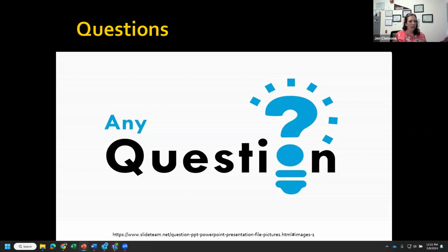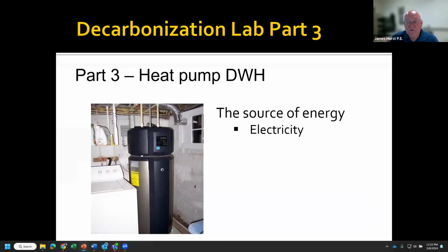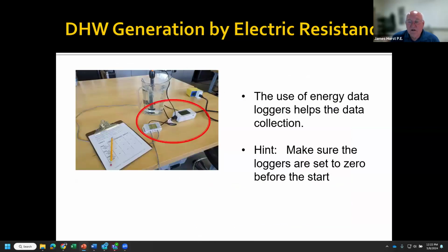What type of hot water heater was the easiest for the students? Oh, the electric resistance one was the easiest one, because, now if you saw in the pictures there, let me go back here. If you saw in the pictures that I want to bring up, in that one we have a pretty good sized pitcher of water. Well, the aquarium heaters aren't that powerful. They're only about 300 watts or so.